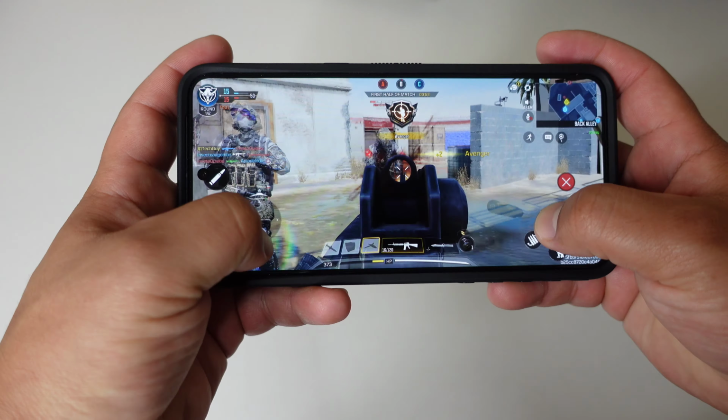Woo! Okay, so let me just say that gaming on the Pixel 8 Pro right here has actually been pretty smooth, as you can see right here. I haven't had really any real issues gaming on this device. I don't experience any overheating or anything like that. And just overall gameplay has just been really smooth.